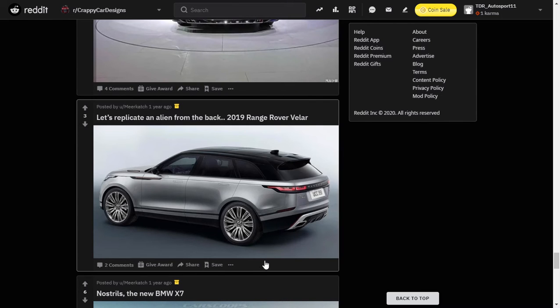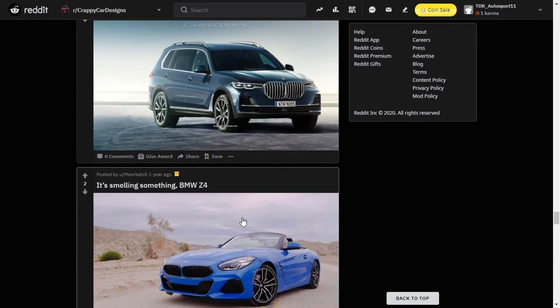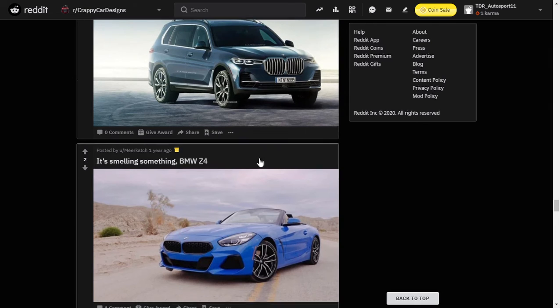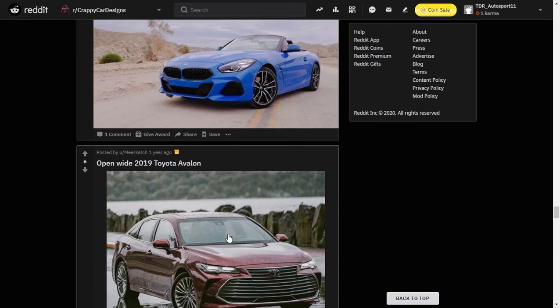Nostrils. The new BMW X7. Yep. I mean, this one isn't nearly as bad, but it is still very bad. It's smelling something. BMW Z4. I mean, the Z4. I like the Z4. I don't know what's going on with this Z4. I thought the Z4 looked a bit different. This one looks a bit weird. But this is infinitely better than whatever this BMW X7 is. Like infinitely better.